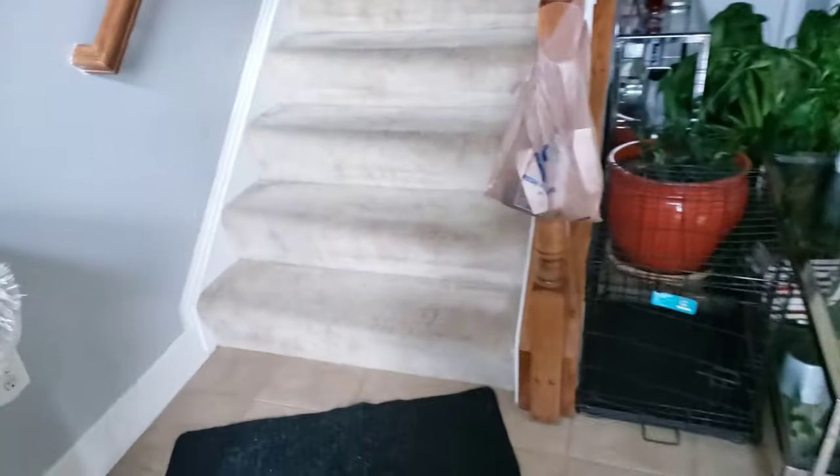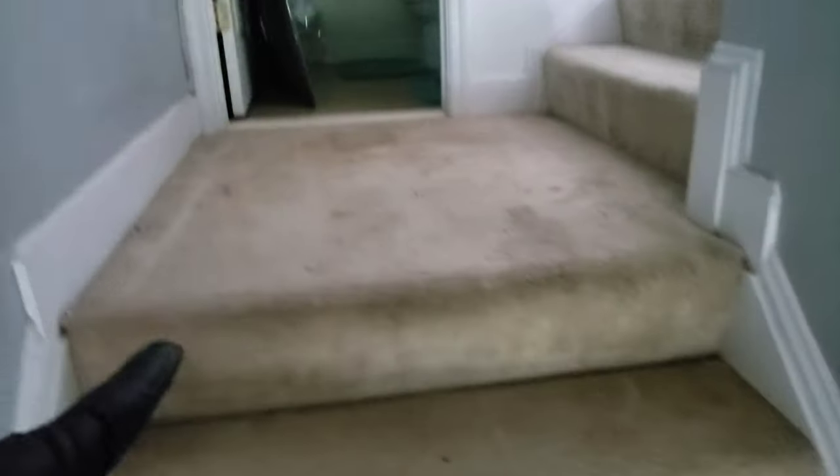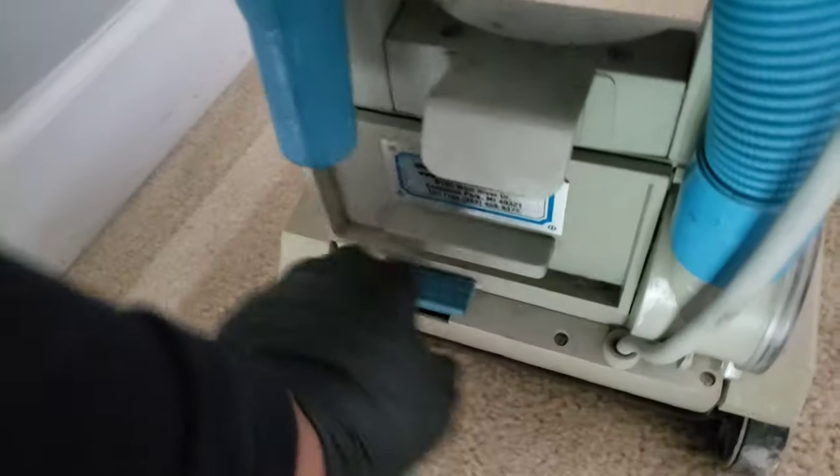Just a small living room and a flight of stairs, guys. Holy moly. Let's get to it. No warping today. All right. That was from a client. All right. So this area and the stairs. And the landing. Right here. Downstairs. All right.